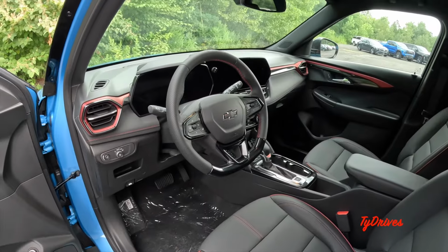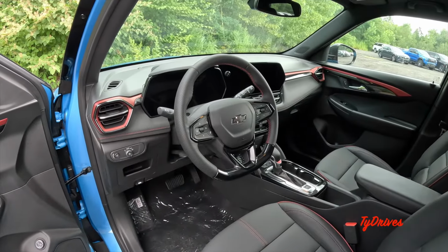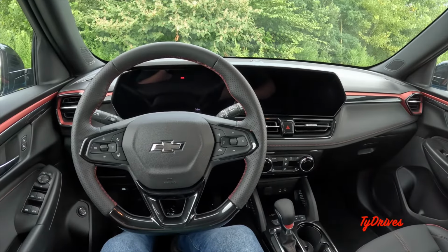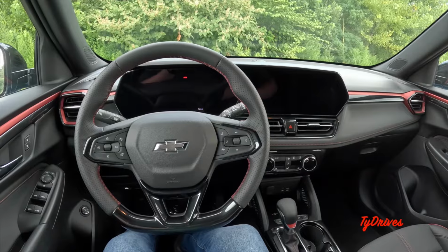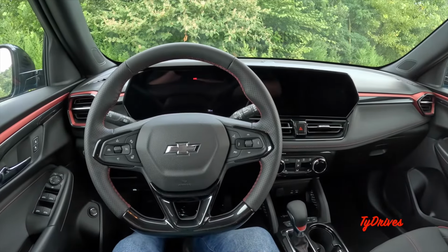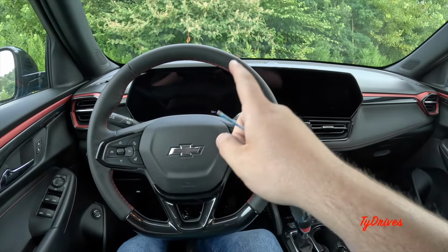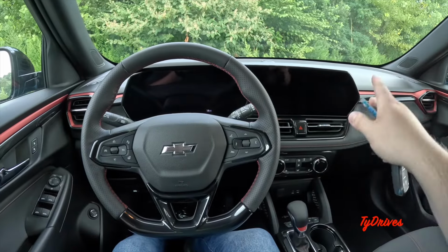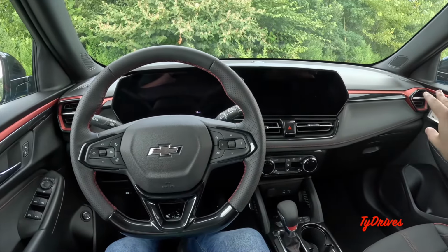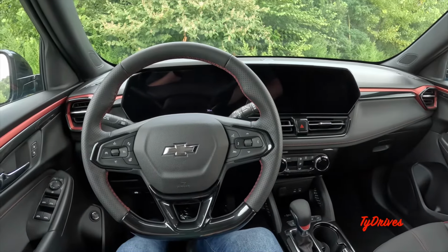What do you say we hop out of this muggy weather and hop into the AC in this Trailblazer? All right, so here we are seated in the Trailblazer. You can see very, very nice looking dashboard. Very nice looking steering wheel too, very impressive. We'll get into that in just a minute, but you have this double screen setup for your driver's information and your Apple CarPlay, all that good stuff, Chevrolet's system, and lots of red accents, which set this interior apart a little bit from its competition.